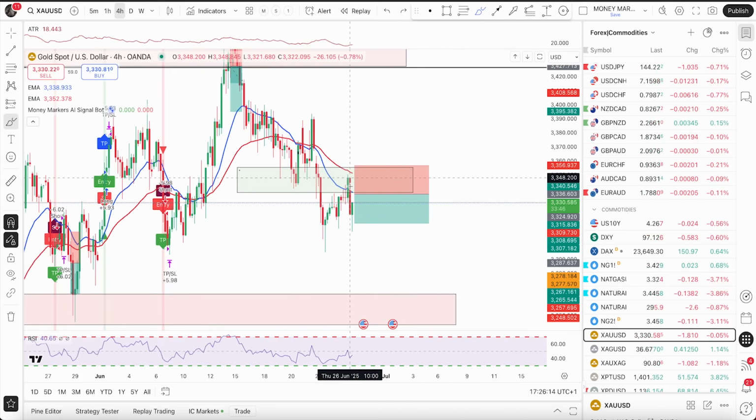So keep an eye. I would enter right here, and again guys, take your trades at your own risk. It is something I teach to my students and use for my personal method. Just my opinion, shouldn't be taken as any sort of trading advice.